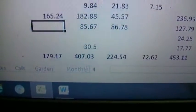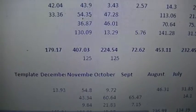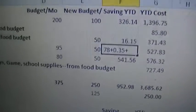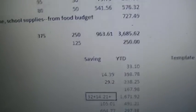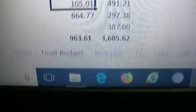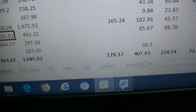If I'm right, my total should be the same. And the discount is 10.63, so I'll enter my discount as well. Here is meat, $10.63. And I go down under Walmart, $10.63. And my total should match. So if you go back to our Word document, let's see what else we purchased.